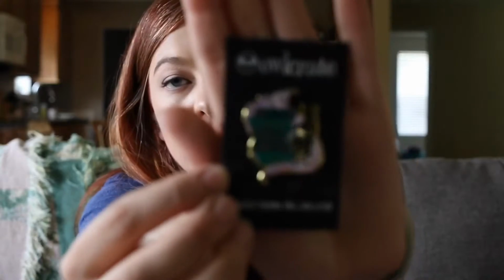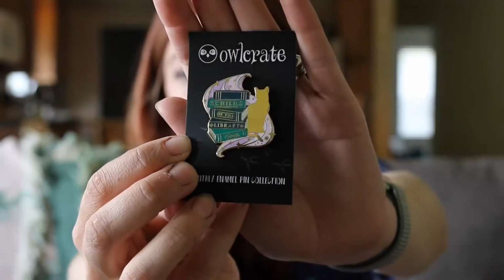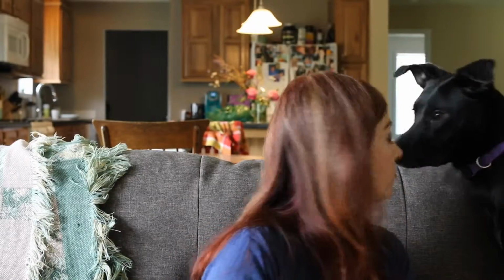Alright, so there is an enamel pin, and it has a little cat and a stack of books, and it says Child of the Library, which I'm maybe more of a child of the bookshop, but I hope you can see that. It's pretty. The cat is pretty shiny. There we go. It's gold. Very pretty colors. You know, I'm not a cat person, obviously, because I have two dogs, but it's very aesthetically pleasing.